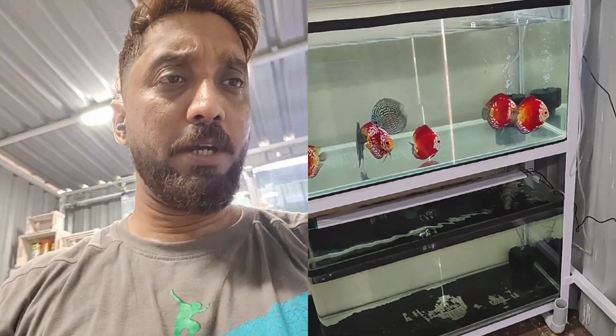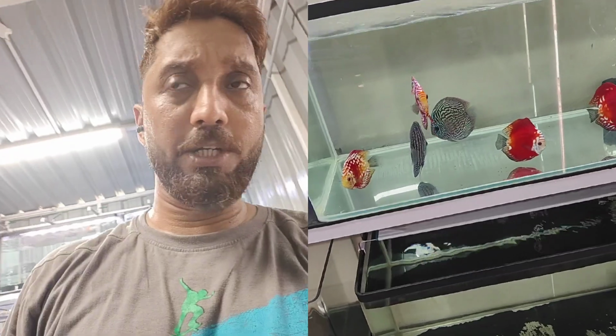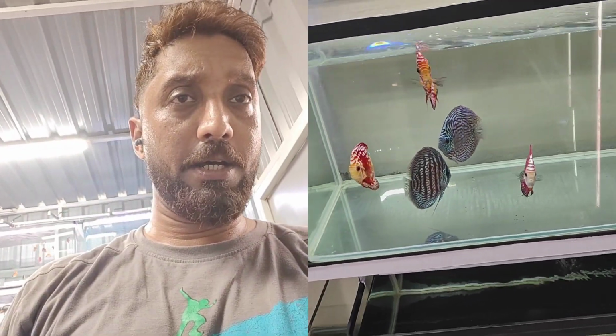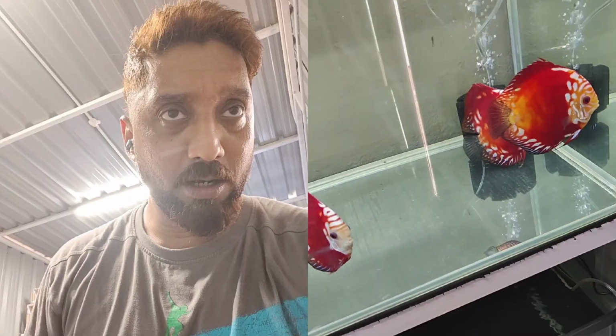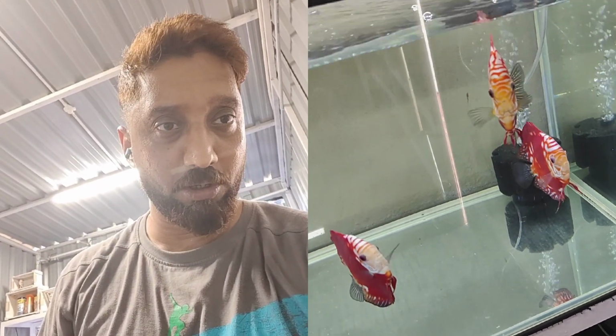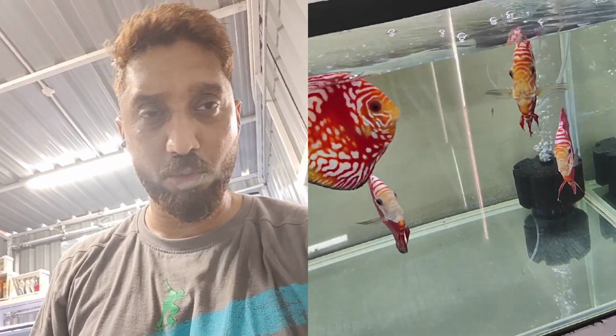Over here, I have the imported Malaysian and Indonesian fishes. These are the super red rafflesias and vertical tiger turquoises. Pair formation is happening for a couple of fishes. I see them doing the typical discus ritual every now and then.